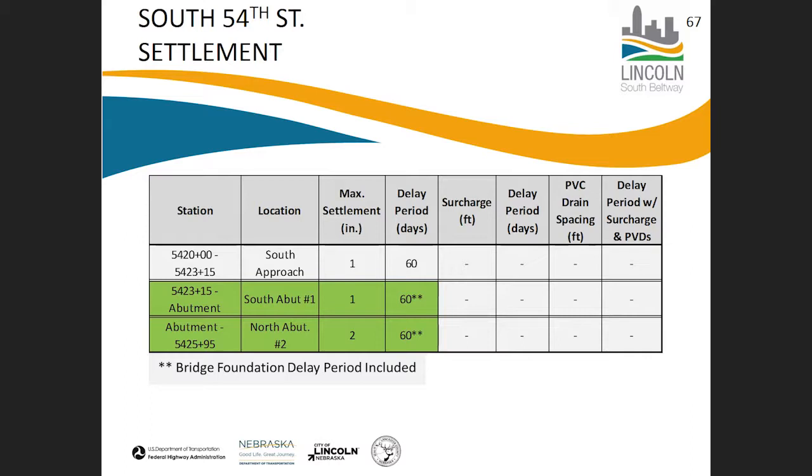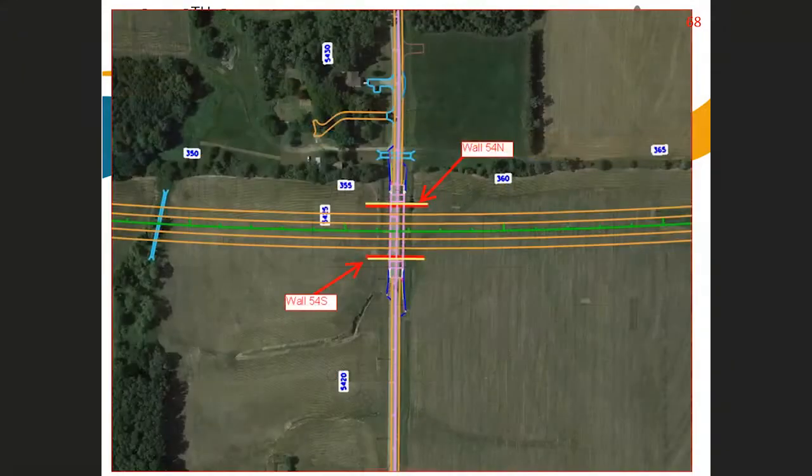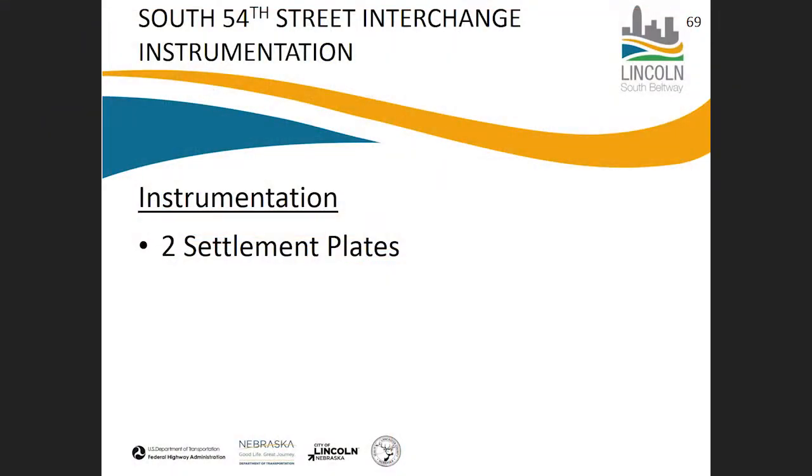54th Street, looking a little bit better. We're getting out of the floodplain and back into the upland soils. Here we're only looking at 60-day paving delay. We've got 2 retaining walls. Retaining wall 54S, we do have some more overexcavation. Those are the 2 locations, and then we have 2 settlement plates at this location.